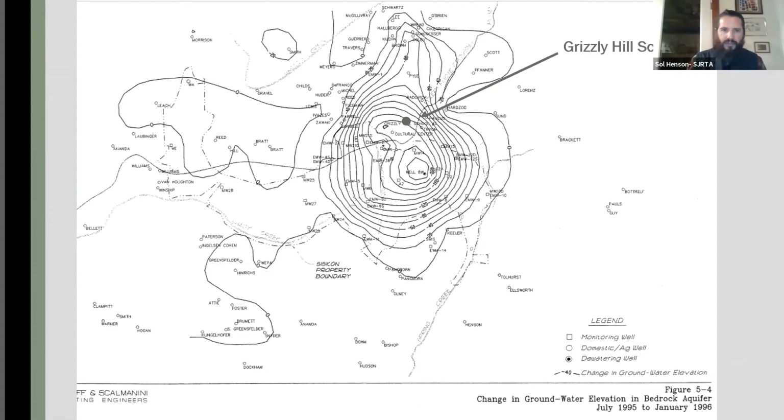And as a result, about a dozen wells were lost, and nobody actually knows the amount of water that was pulled out of this mine as a result. But they estimate around 6 million gallons a day, which seems like an underestimate to me, but that caused a dozen wells to go dry and untold impacts on many other wells.